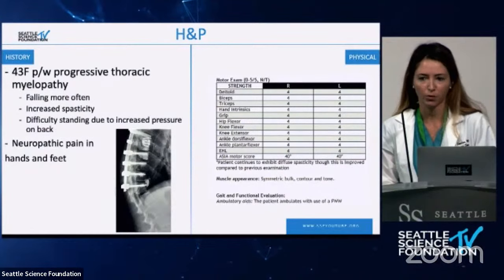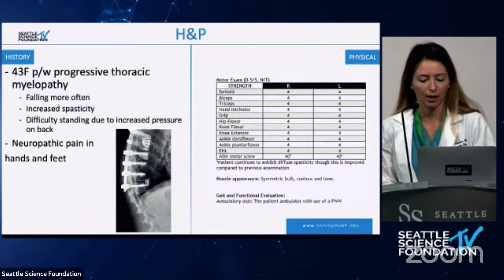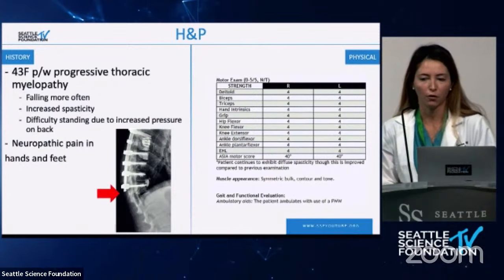All right, good morning. So our patient's a 43-year-old female with a very long history of spine surgeries, which I'll go over in the next few slides, who recently came into clinic with a progressive thoracic myelopathy due to a focal kyphotic deformity at T11-12, and she's diffusely weak on exam.